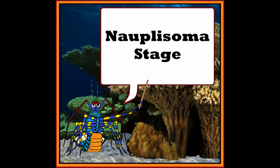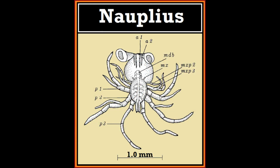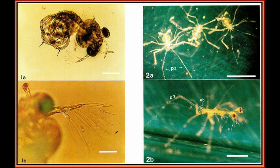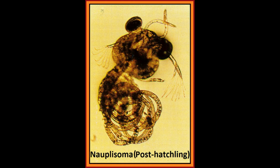Nauplisoma stage. These newly hatched larvae are now in the first larval developmental stage, called either nauplius, singular, or nauplisoma, plural. These nauplisoma are less than 2 millimeters total body length in size and swim by beating their first antennae. They instinctively swim towards the water surface, being naturally attracted to moonlight or other light sources, much like moths towards a flame or light source. This is a true non-feeding, non-cannibalistic developmental phase.